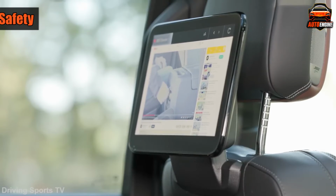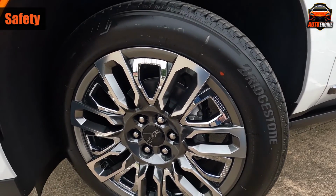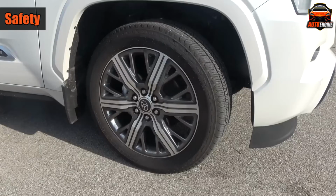Safety. When it comes to safety, both the Yukon and Sequoia are safe SUVs. They both have automatic emergency braking, lane keeping assist, and parking sensors. But if you get fancier versions of these cars, they have even more safety features.